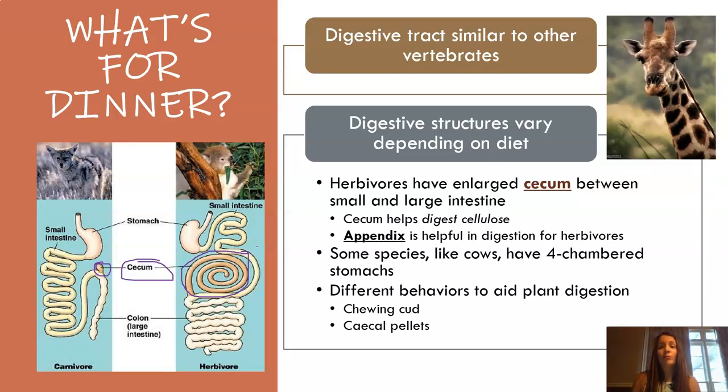So you might hear the term chewing cud, which you see in this giraffe here, or a lot of times in cows, you'll see it, but they essentially regurgitate some of their plant matter and then they redigest it through their stomach.